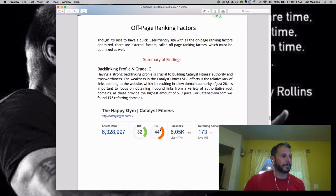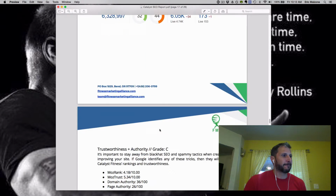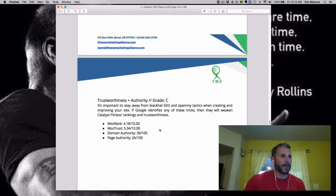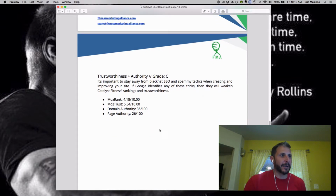Backlinking profile. This is something I want to dig into a little bit, and this is a huge part of what we do, making sure that, well, you know how backlinking works. So it can be improved. Trustworthy and authority. Once again, we want to make sure that anything that resembles poor, black hat or gray hat SEO work is off your website, so that you put out so much quality content that this shouldn't be an issue. So we want to make sure that whatever it is that's going on there, we're taking care of it for you.